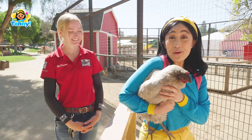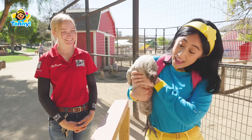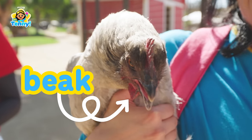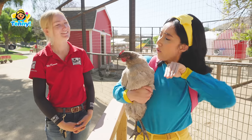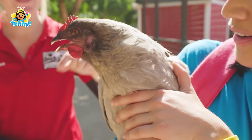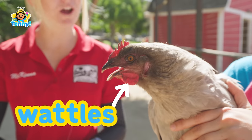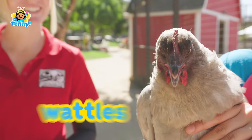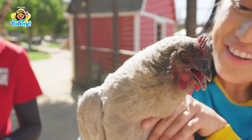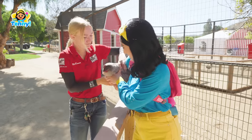I see white feathers and gray feathers. And look at your beak. It's black. A beak is a chicken mouth. Whoa, Farmer McKenna, what are the red things on its face? Right on the top of her head, that's called her comb, and right down here are called her wattles. Wow, her comb and her wattles. They're so red and so pretty too. Thanks so much for letting me hold her. Of course.